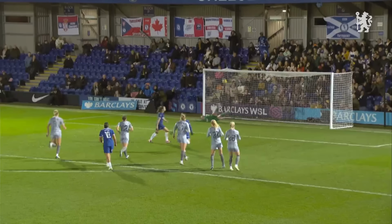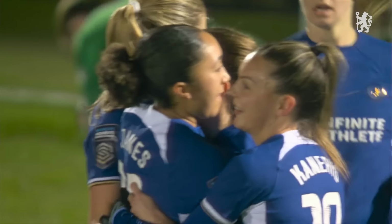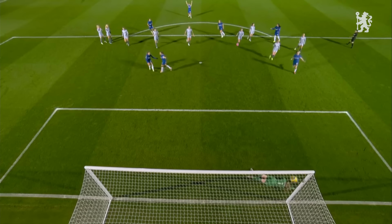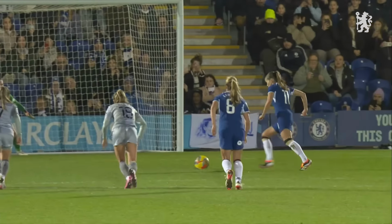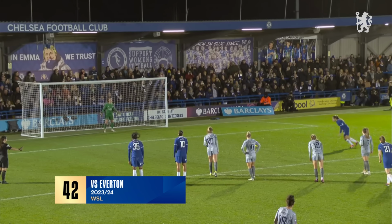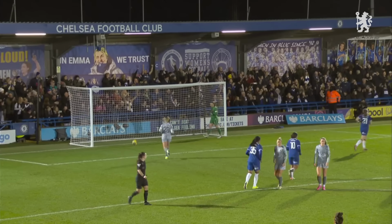Guro Reiten scored one of these at the Bridge against Real Madrid the other day and squeezes that one home. Chelsea not creating all that much so far. That'll be a welcome opener. Now, does she go same corner? Yes, she does. And in it goes.